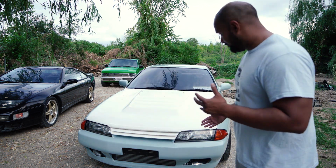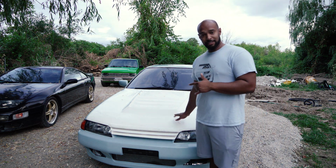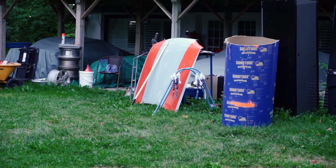First and foremost, the most notable thing is I'm missing the hood. This is not the hood. The hood that belonged to this car is right there, and it's there for a reason, because due to an incident that happened at the mechanic shop, I had to scrap the hood and go with another hood.